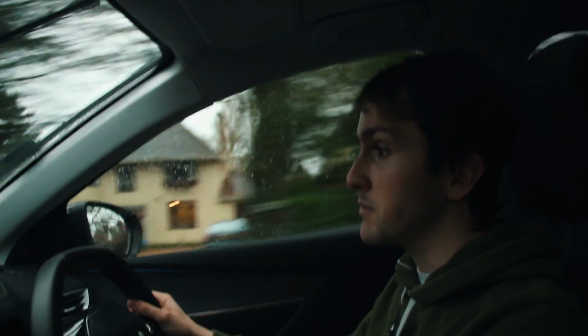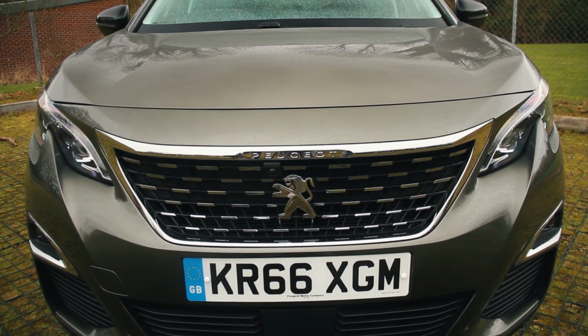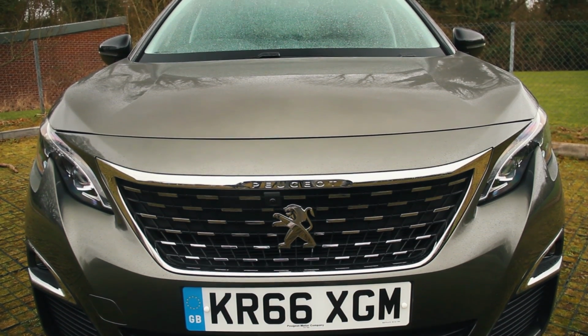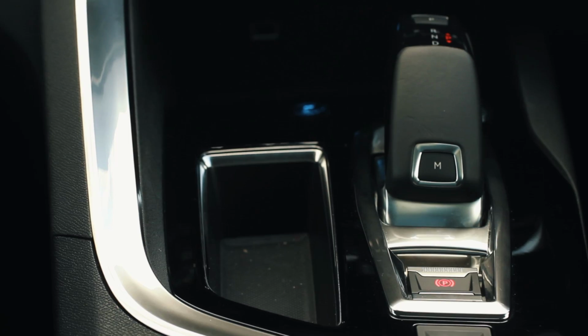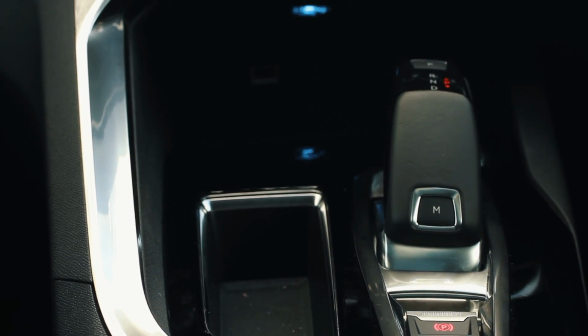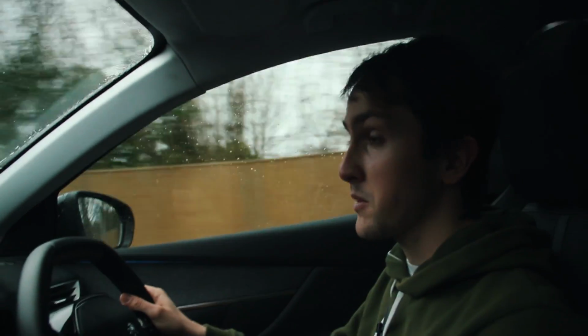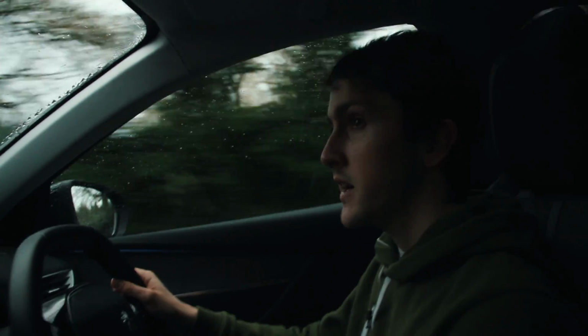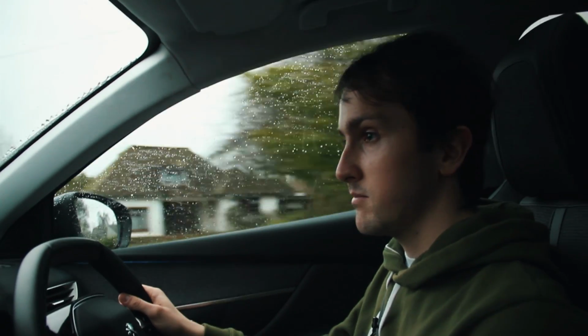That's what Peugeot claim. Now, unfortunately, you can only get this engine, which is the highest output petrol engine, with a 6-speed automatic gearbox. There's no manual option for this car. If you want a manual petrol, you have to go for a smaller 1.2 litre 3-cylinder petrol that isn't as powerful and not as fast. So if you want the power, you need to have the automatic.